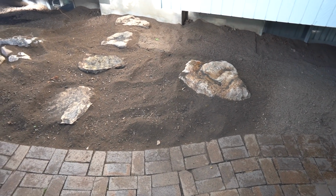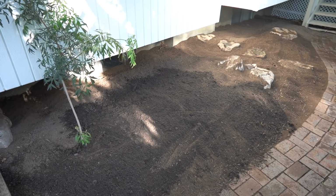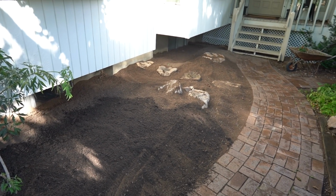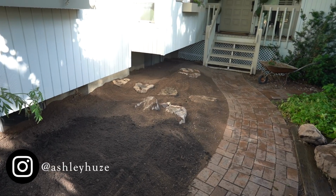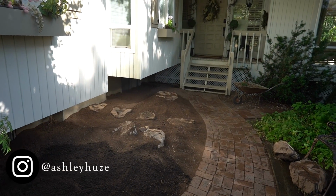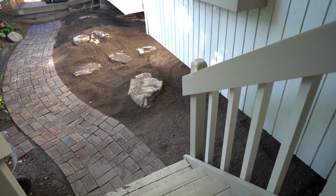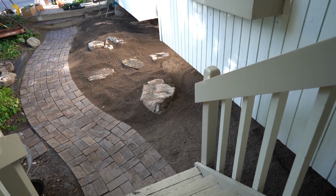Today we are going to be planting some flowers and greenery over on the left-hand side of our pathway that leads up to the front porch. And I've wanted to do this for years. We put bark there last year and a few flowers, but I really want some perennials here that will just come up every year and kind of take care of themselves.